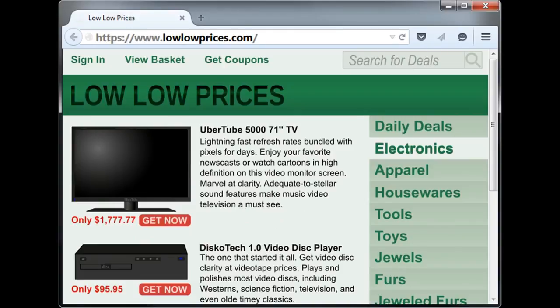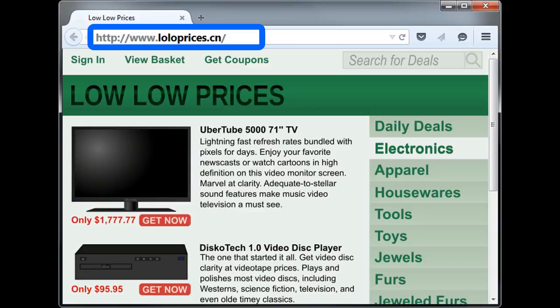Here's the homepage for a fictional retailer, lowprices.com. Let's pretend for a minute that Low Prices is a real, legitimate retailer. How could you be sure that this is the real homepage for Low Prices? One obvious cue is to check the URL up in the address bar. If you wish to shop at lowprices.com, but the URL says something different, like lowprices.cn, then you should suspect that the page that you're on is a counterfeit.